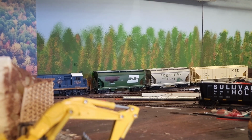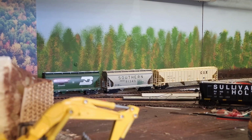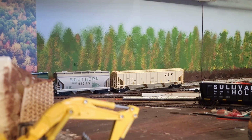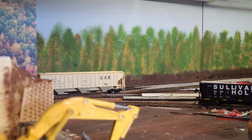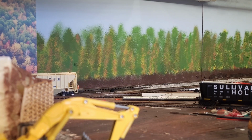So we got 3 cars. We're going to be picking up five cars, I believe. Got an XBN. We got a Southern, and the CSX is going to Turf Care. So the two smaller hoppers are going to Big and Cement. All right, let's go catch it going up the mountain.